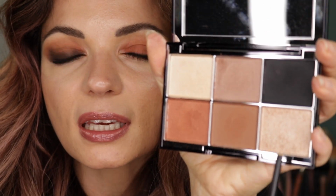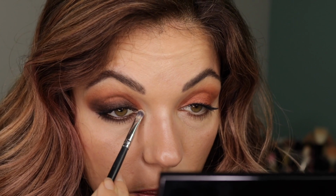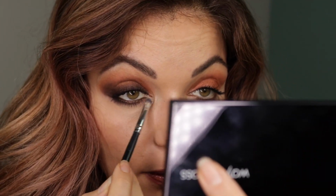I really like that. Okay, so I think just for fun, let's try taking this shade. Now I know that Wayne had said that this will obviously work best using your fingertip, but I'm just gonna use a little flat brush and we will just pop this right into that inner corner. And sorry, Wayne, I don't have a little tiny flat brush of yours, but this will work.